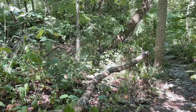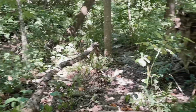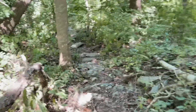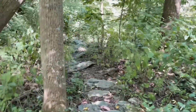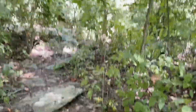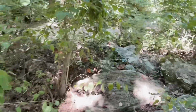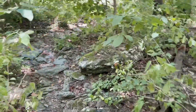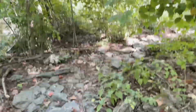You can continue on the Mason-Dixon Trail, and I think you can go down this way and cross this little creek. So I'm going to take a look at it and see how deep it is today. One time I went across, the other time I decided it was too deep and I just went up on the road. But either way, it's still a pretty little stream, so there's a path down to it.